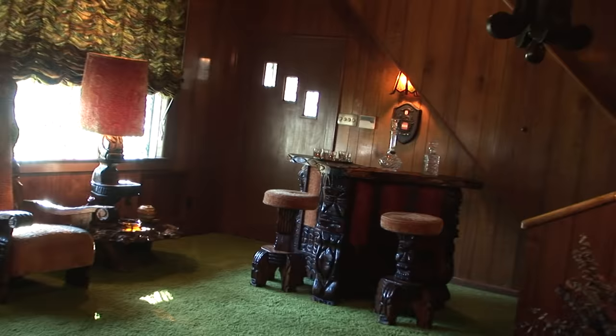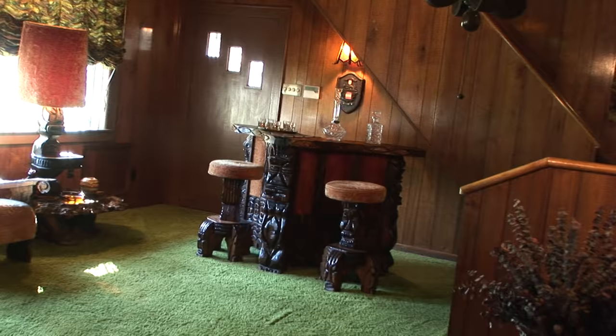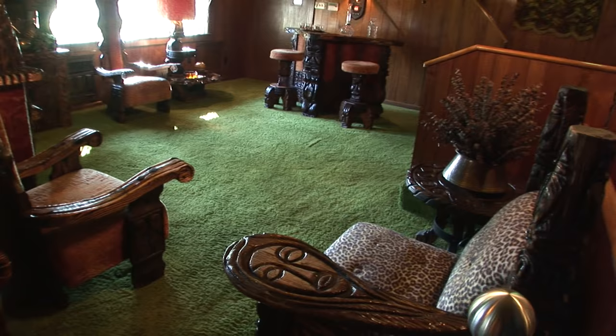So Elvis didn't actually call it the Jungle Room. This room to him was called the den, just as many people had back in the 50s and 60s. And a travel writer came through in 1982 when we opened for tours and nicknamed it the Jungle Room, and the name has stuck since.